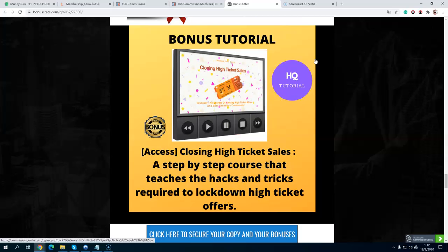Bonus number 7 is closing high ticket sales. A step-by-step course that teaches the tactics and techniques to unlock high ticket offers. High ticket offers are often found in make money online or digital marketing, and they also have big commissions. They will sell training courses at 997, 1497, 1997 and some beyond $2,000, and you will get 15%. That is much easier for you to get $5,000 or even $10,000 a month.